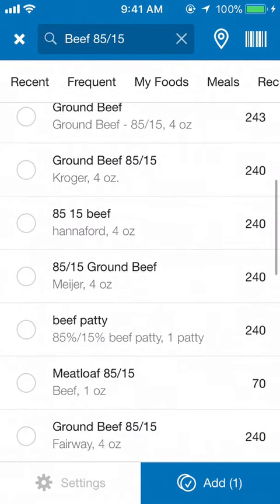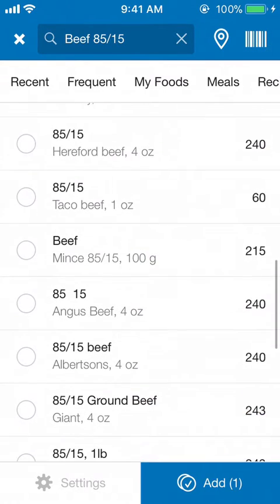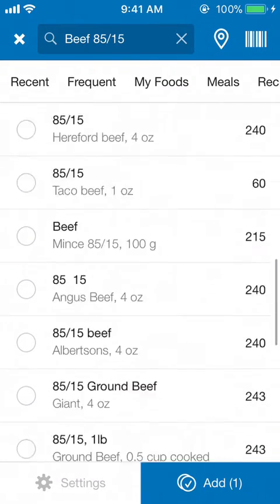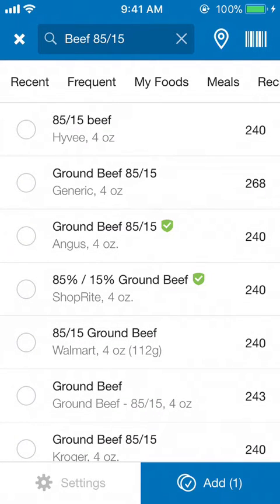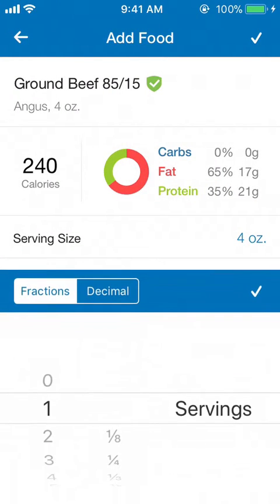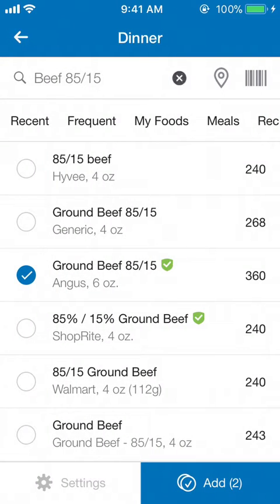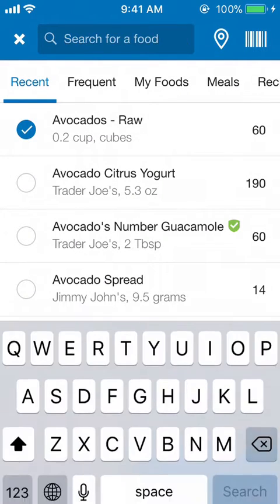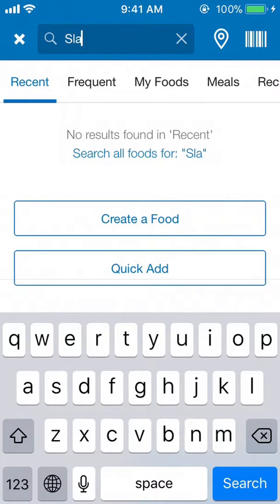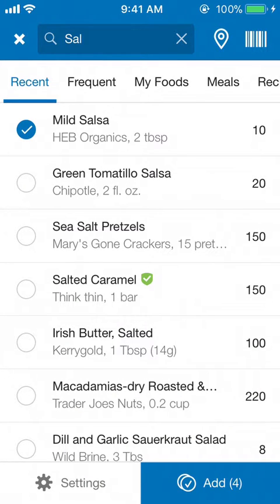I might want to go scan my package because these are all different, but it looks like 240 is probably the one that's right, and my ground beef is actually grass-fed, but that kind of matters more for me. Yeah, it looks like 240 is probably the one that's right. It's also the one that has these green verified check marks on it, but I'm not going to have 4 ounces. I'm going to have probably a little more to meet my goals for the day and have my food break down the way I want to. Okay, so from there, I'm going to put some avocado on my boats. I'm going to put some more of that salsa. And I'll start from there.